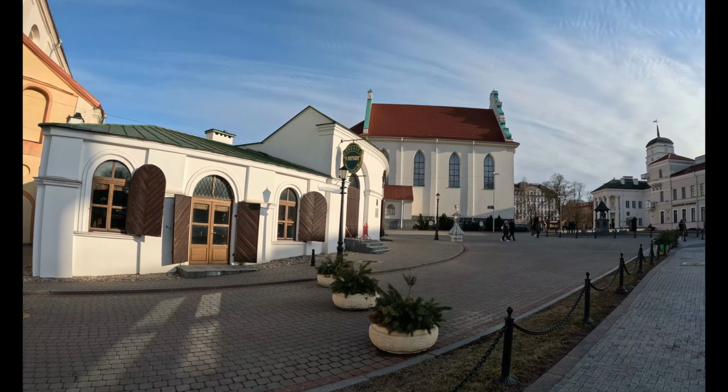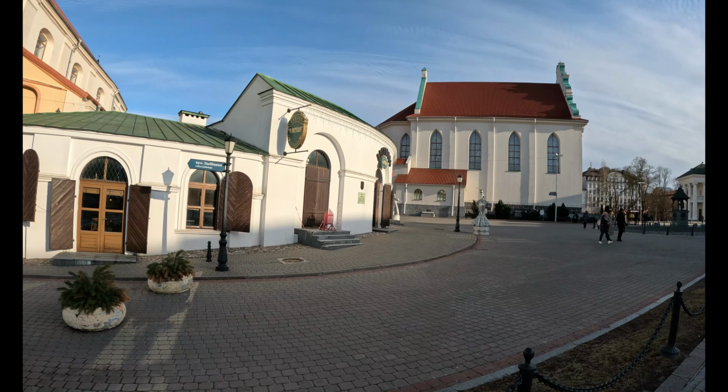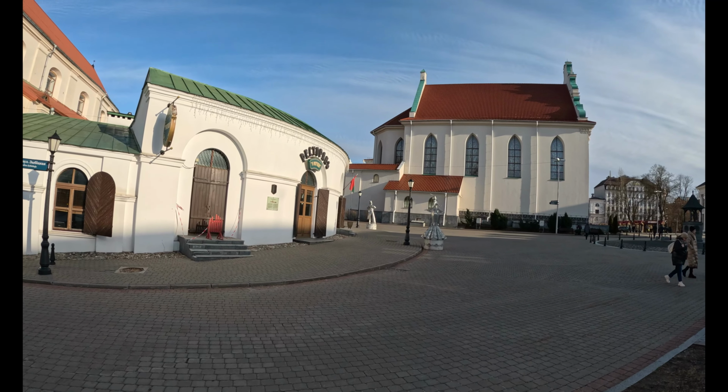Looks closed, but the entrance is just at the side of you on your right. There it is. And then further down that street, if you go round it on the left, you follow it round, there's loads of good bars. But this is the place where you start the night off.